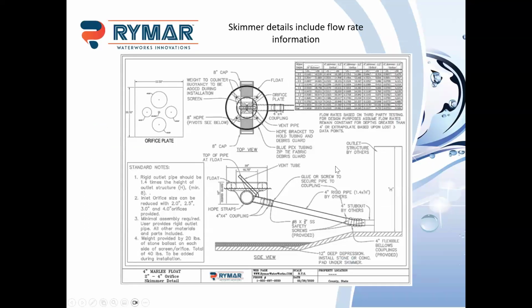The other detail here is our skimmer detail. Just a couple of things to point out about it. I know you can't read this block up here, but that is the flow rate for each skimmer with each orifice configuration from 0.1 to 4 feet. Our skimmers also have an orifice plate. Some other skimmers have a disc that you cut to a precise size within like 1/10 of an inch. We don't do that. We establish standard orifice sizes, and you use one of those orifice sizes to fit within the range that you're trying to hit for your flow rate or drawdown time.